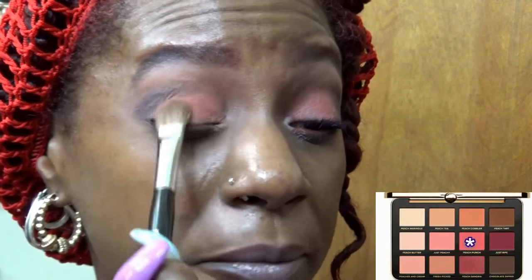Now, as you can see, it's not as vibrant as the other side. They are mattes, so I had to go in a couple of times and make sure that I layered that color on as best as I could. And I like to swipe down because it definitely allows me to keep that color towards the lower lash line. Well, the upper lash line, but closer to my lashes. So once I have applied the right amount of color there, see, now to me they're looking somewhat equal.